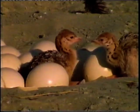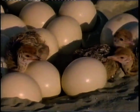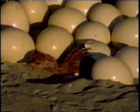After 42 days, the first eggs in the ostrich nest on the Etosha Pan are beginning to hatch. It's an astonishing feat of strength. The breakout can take them up to 36 hours. These first chicks will have to wait around with their parents until the last of the hatchlings emerge, and that can take up to a week.